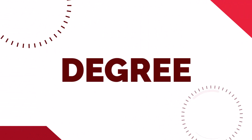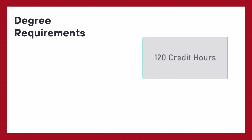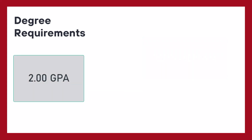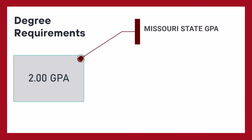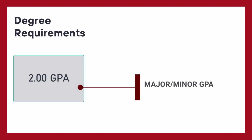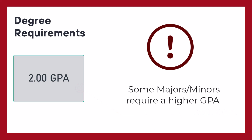It's time to talk about degree requirements. Degree requirements include the following: completion of at least 120 semester credit hours, which includes completion of 40 hours of upper division. GPA requirements include a 2.0 GPA in the following areas: Missouri State GPA, combined GPA, which includes Missouri State and transfer, major GPA, minor GPA, and finally, general education GPA. Many majors or minors require a GPA higher than the above stated for admission, graduation, or both.